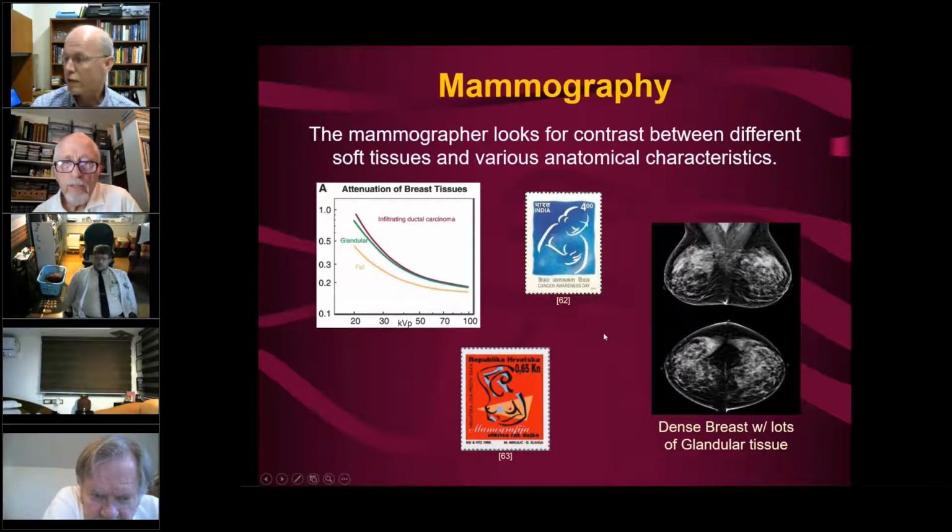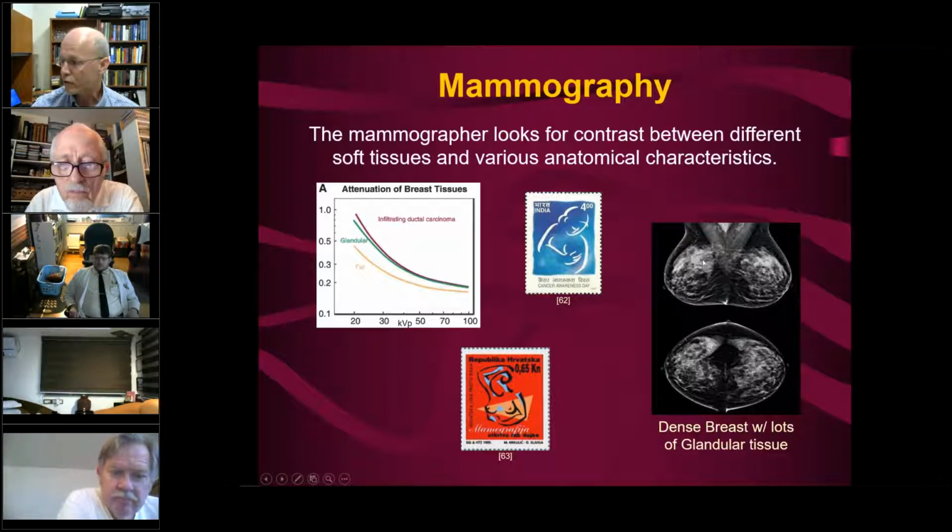Screening mammography is usually done in two separate views, a cranial caudal and a medial lateral. Cranial caudal is just a straight up and down tube exposure. Medial lateral is about a 45-degree exposure, and that's what you're seeing in these two images here. And you can see this is a very dense breast, so you're seeing lots of glandular tissue here. Now imagine that there was a cancer in there that had to be found. It's almost the same density. At this point you're looking for other anatomical structures.